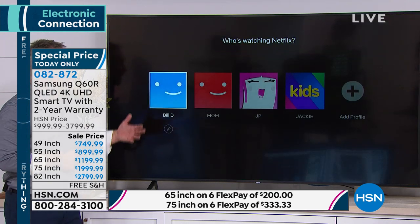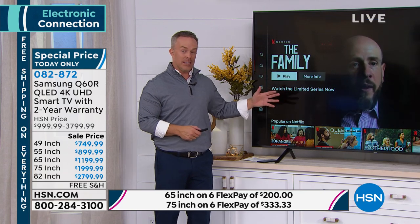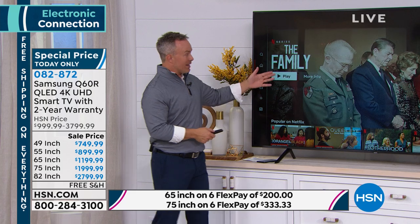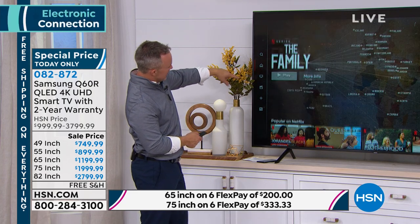And that's the efficiency of what Samsung has put into this. When it's fluid, when it's fast, when it's easy. Because let's be real, if it did too much, you'd be like, too much technology, I just want to find my shows. But when it's that user-friendly... ooh, what's this? This always happens to me on Netflix. Exactly.